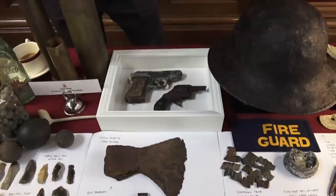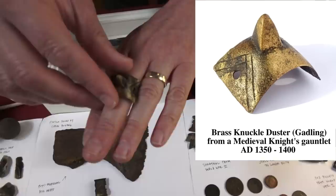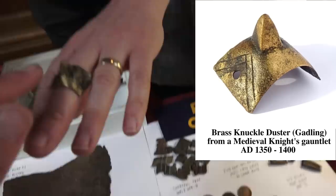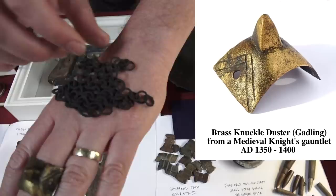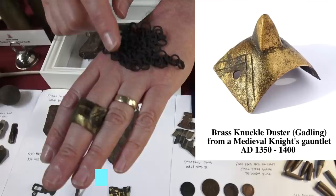Now you've got this medieval knight's knuckle guard somewhere, haven't you? Yes. I've always wanted to see that in person. Yes. This is one of my star finds. So that is a knuckle guard from a medieval knight. And yes, it would have given someone a nasty jab. And we also have some chain mail from a medieval knight as well. And this was found by Mark Iglesias. And I borrowed that from him today. But it's nice to see these in combination.